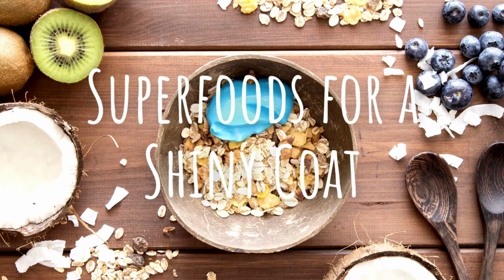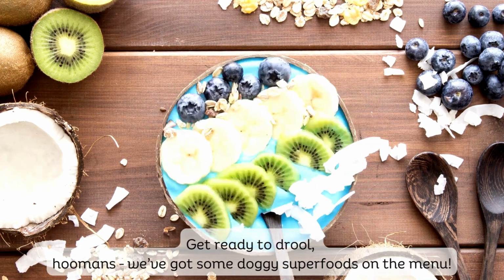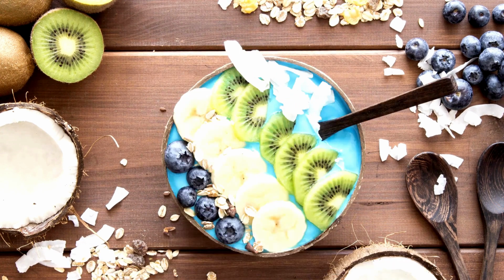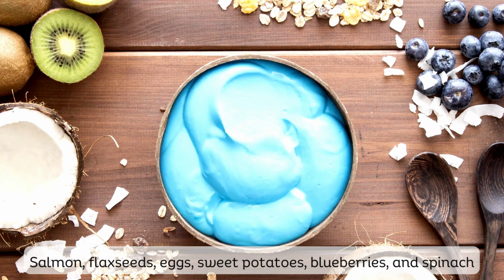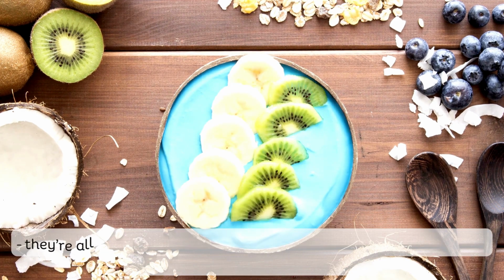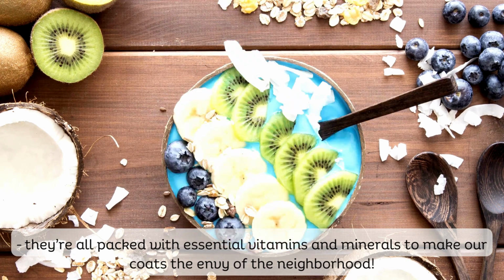Superfoods for a shiny coat. Get ready to drool, humans. We've got some doggy superfoods on the menu. Salmon, flax seeds, eggs, sweet potatoes, blueberries, and spinach. They're all packed with essential vitamins and minerals to make our coats the envy of the neighborhood.